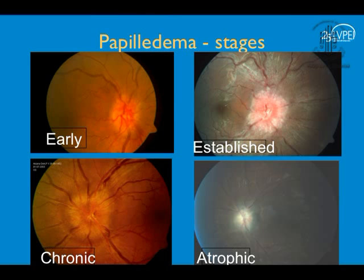I am showing you only one disc here, and you can see the early disc edema here. Here everything is established. You can see the NFL opacity and also the folds, and this looks a little tortuous, mainly because of the magnification effect. And typical champagne cork appearance with the chronic papilledema, which is there for a few months.